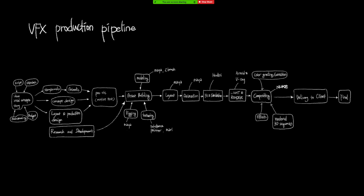And then once that stage is completed, you're moving on to the previs stage. This stage, think of it as you creating very rough 3D animation, and then showing that to your client or your directors, right? In that case, they have a better understanding visually of how all the 3D elements or CG elements will be integrated into the footage. Okay.